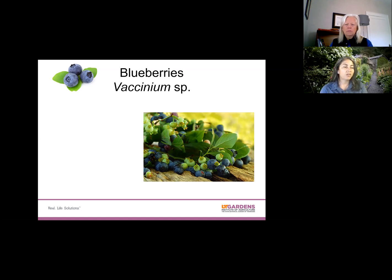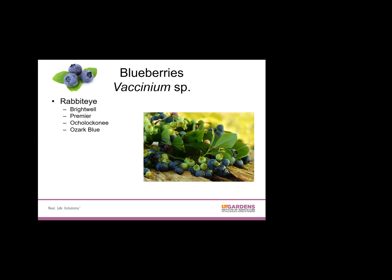But first of all, I just want to look at some of the different types of blueberries. Rabbiteye, this type is probably the most common. If you go to a big box store, or you just go somewhere to buy blueberries, chances are really good in Tennessee that it's going to be a rabbiteye type.